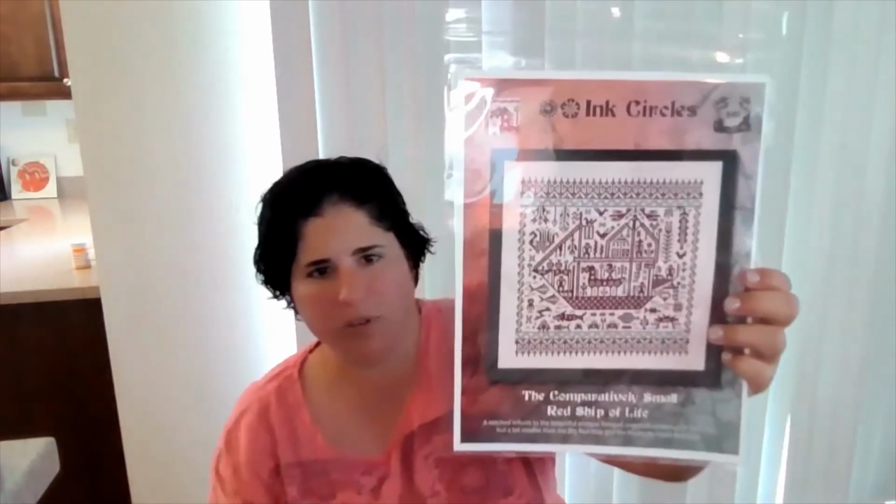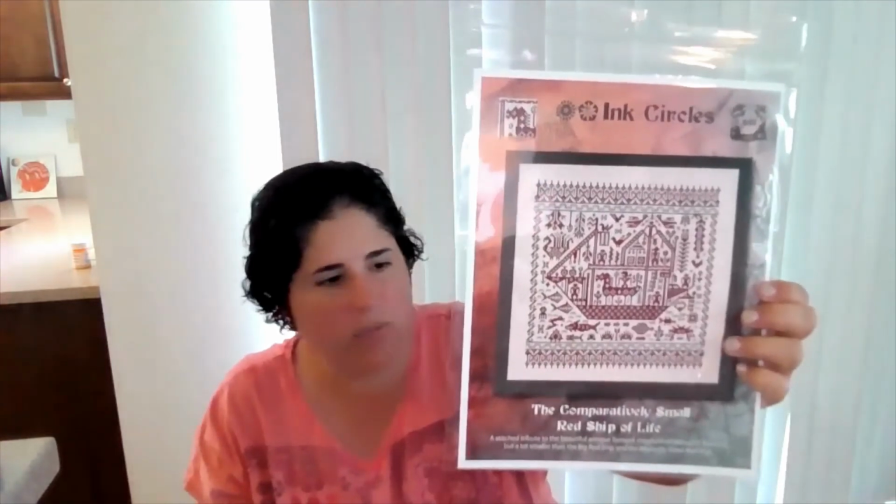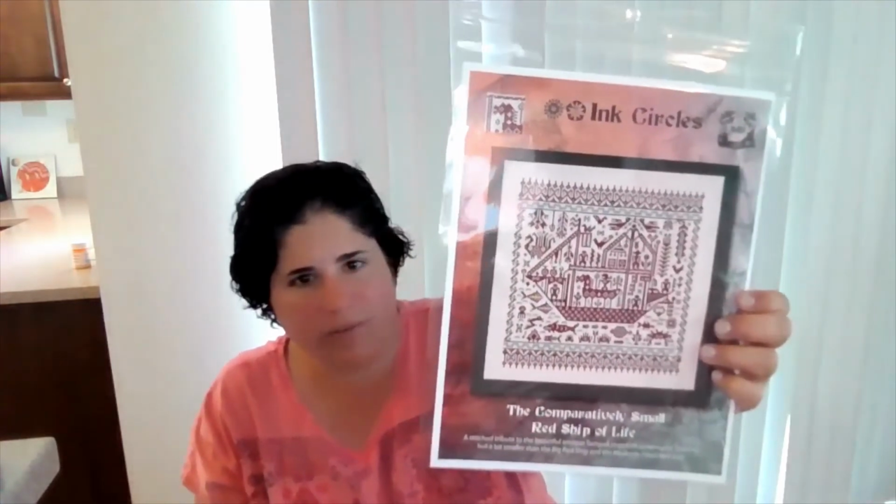And then I also picked up some fabrics and some thread. Some patterns and some thread. So the first one, this is the comparatively small Red Ship of Life. I'm just adding to the Red Ship collection, the fleet.